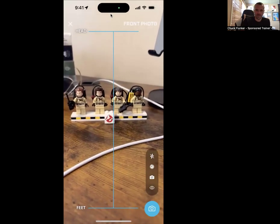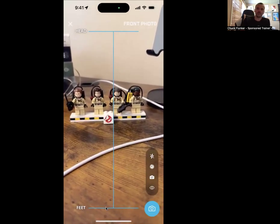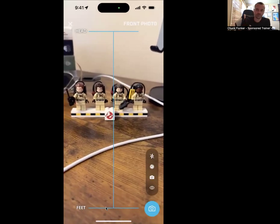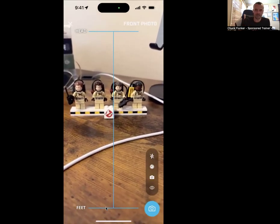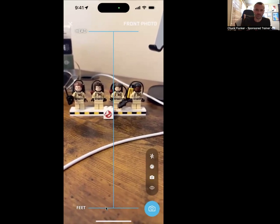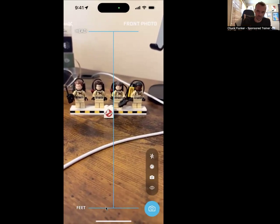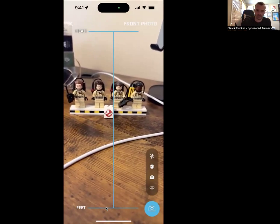Okay. So notice you have this nice little head to feet line. I would recommend when you take your photos, wear the same clothes, have the same background, like pick your spot, and always do it around the same time of day. The best time to weigh in and take your photos is get up, use the restroom, and then weigh in and take your photos.